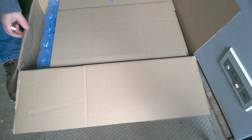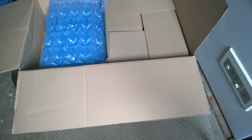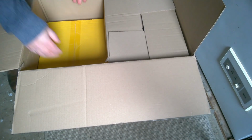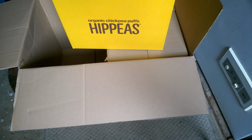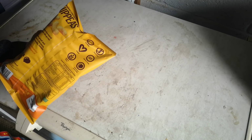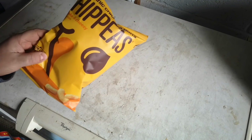So, boxes within boxes. Somewhere in here is my mystery box, which may contain a cash prize. So, a bit of polythene packing there. I'll reuse that for something. So, one of the products I got was a mixed box of hippies. And these are pea-based puffs. This one's called Take It Cheesy, and it's a cheese flavour puff made from peas, but it doesn't contain any actual dairy. It's kind of fake cheese flavour.